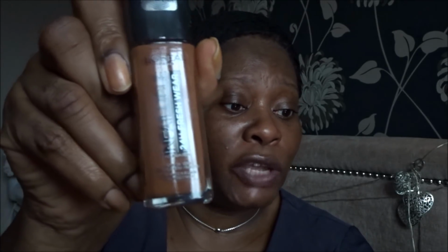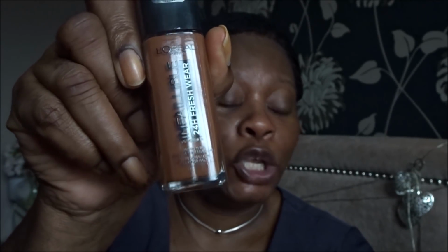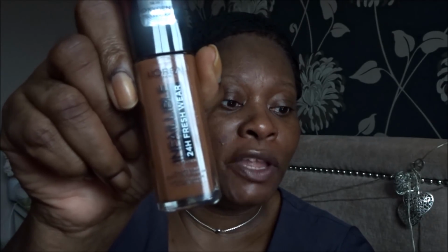Let me tell you the details about this foundation. I'm looking at the L'Oreal Paris.co.uk website and their description of the product, so let's bring that up. It says, want your foundation to last as long as you? Meet new L'Oreal Paris Infallible 24-hour foundation. This is it, by the way. Fresh wear foundation for a full coverage, no compromise base for the ultimate resistance with a new standard in long wear coverage.